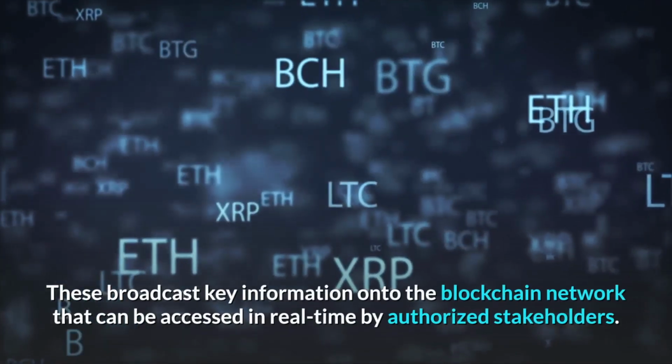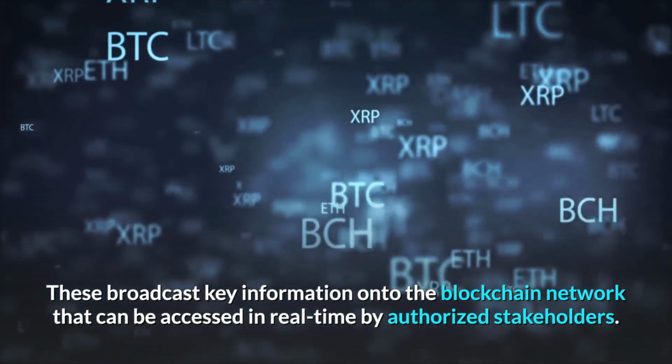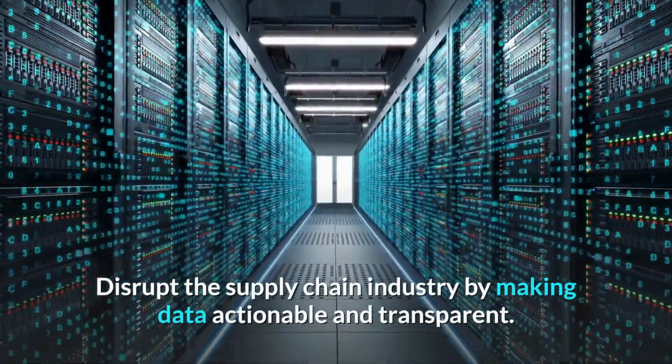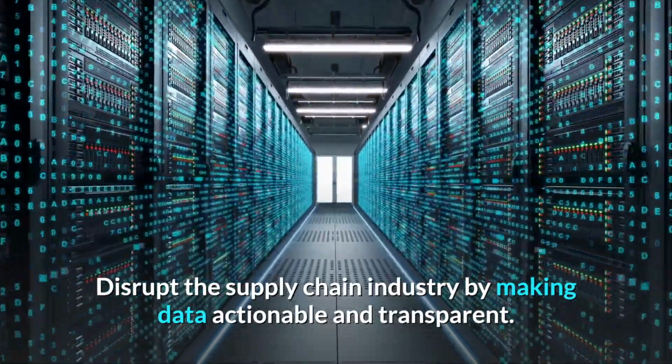And with this, they can broadcast key information onto the blockchain network that can be accessed in real time by authorized stakeholders. So their main initial plan and goal right now is to disrupt the supply chain industry by making data actionable and transparent. So without further ado, let's hop over to the charts and check out how Vechain is currently doing.